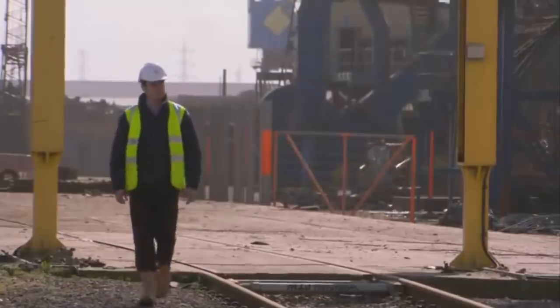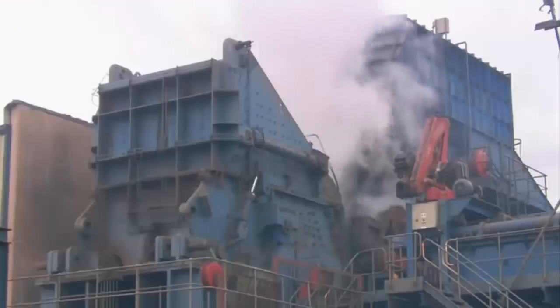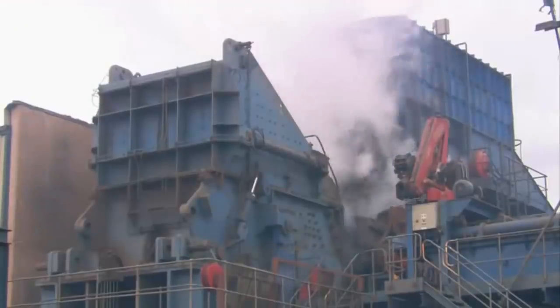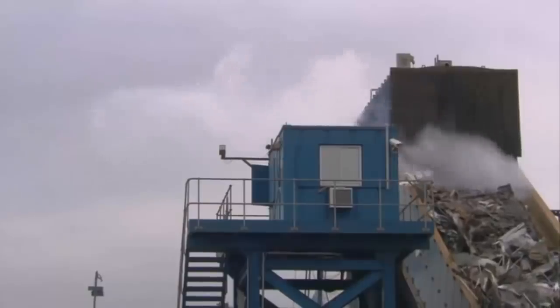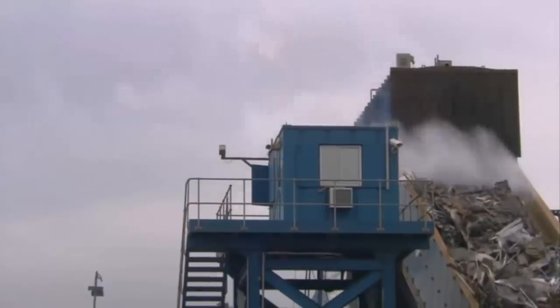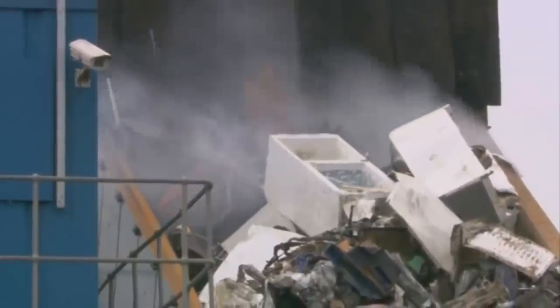Miles Pilkington has more than a passing passion for this mega machine. As one of Sims' senior managers, he has a real stake in its operation. The shredder makes money. It handles some 20% of Sims UK's entire volume. Any unscheduled downtime hits hard on the company's balance sheet. The shredder can't go wrong.